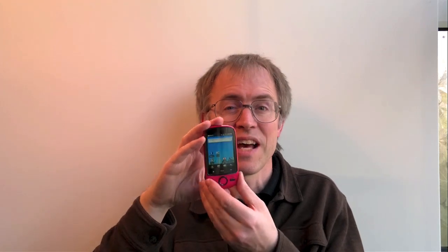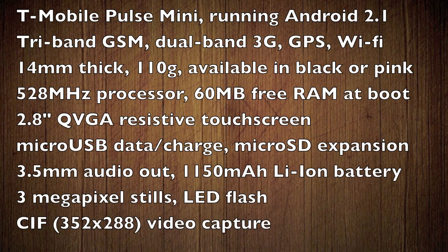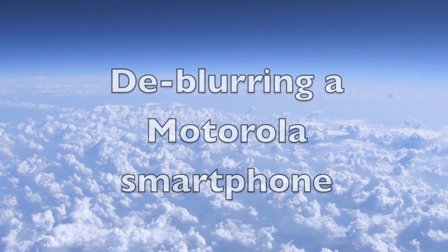And it's cheaper than a standalone sat-nav, cheaper than a standalone touchscreen music player, cheaper than many standalone cameras, all of which it can largely replace. I previously said the orange San Francisco at £99 was the bargain of 2010. I think in the Pulse Mini I found the bargain of 2011 already.